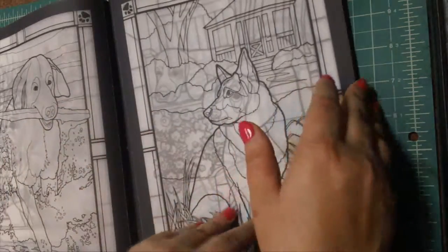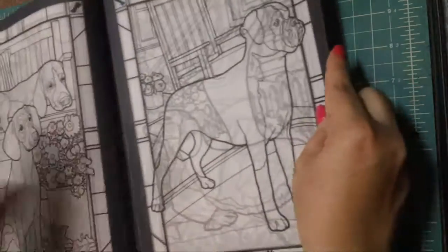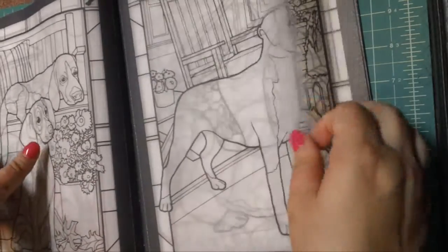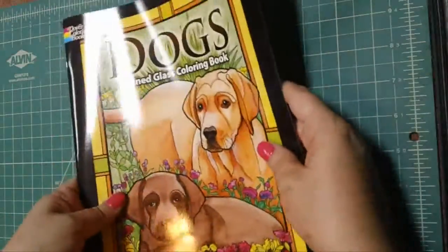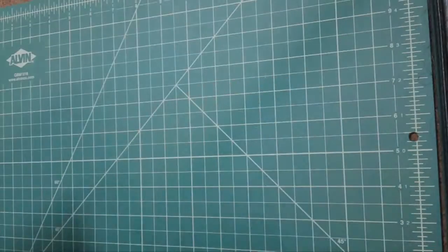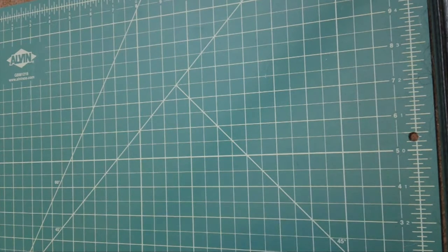Prismacolor acts really nice on here. The Faber-Castell Polychromos works really nice on them. You can use ink tints on them and some other watercolor pencils. You just have to really, really watch how much water you put in these because this paper is so thin that it will buckle and crinkle. So you just have to be really mindful of that. And again, you'll want to put some paper in between the pages, that way the next design doesn't distract you.